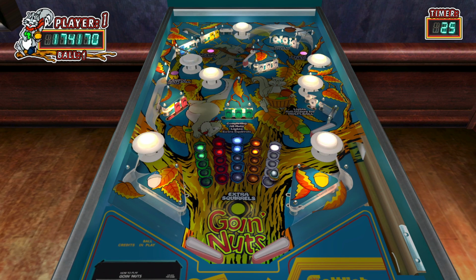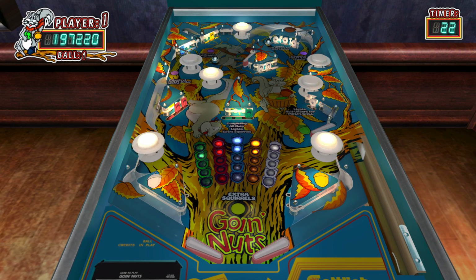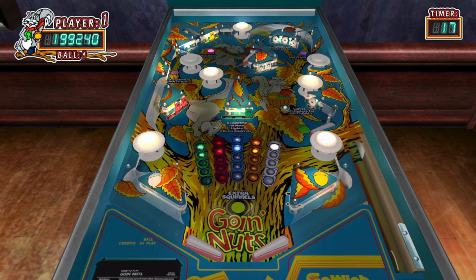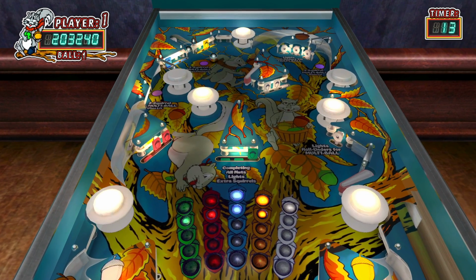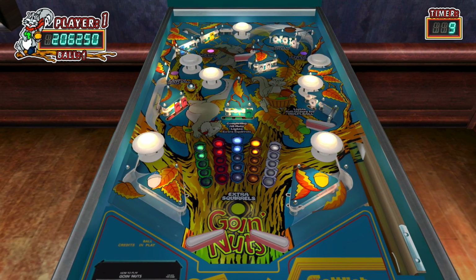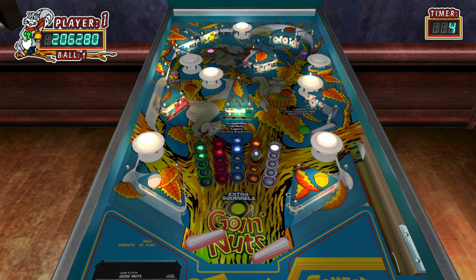I would need to get fairly good at the trapped ball shot at the top, but I think it's more important to probably get good at just getting the ball to the top left upper playfield. And keeping it there. Come on. 5 seconds to start another multi-ball.